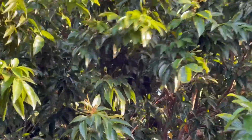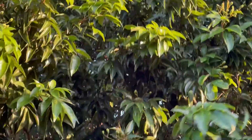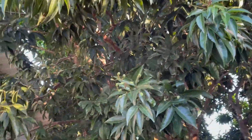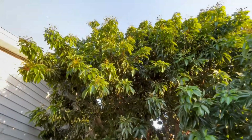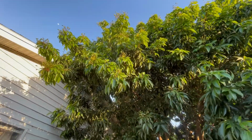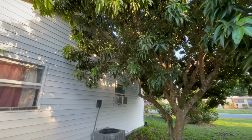This tree is, oh my goodness, it is going to be so full of fruit. It won't be long till they all come in. I don't know what to say. I truly don't know what to say.